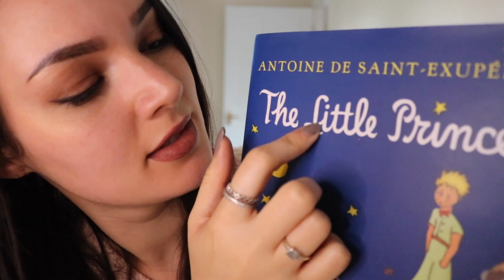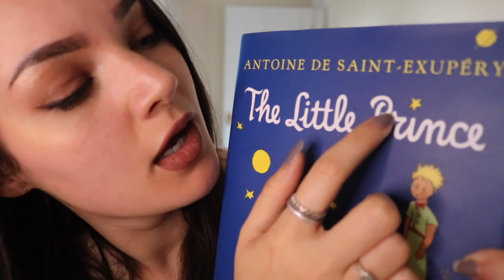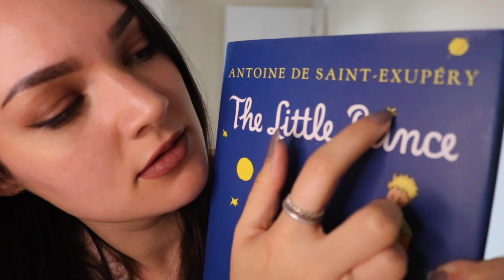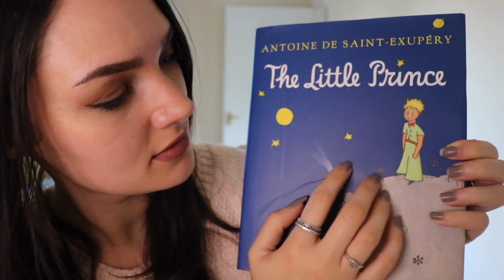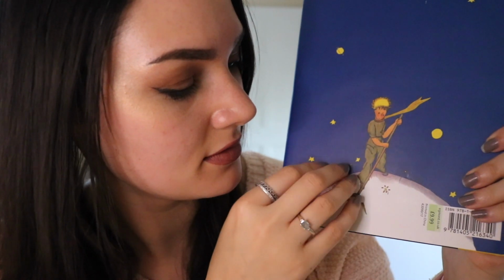the Little Prince. And here is the little prince on his planet, which we'll find out all about if you haven't read this book before. And if we turn it over on the back, we can see the little prince here. And here he is, farming his planet to stop the baobab trees from taking over.